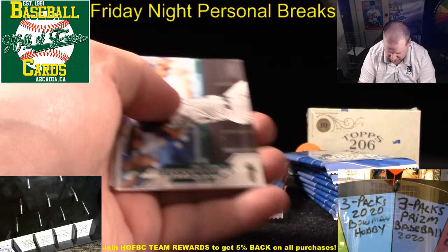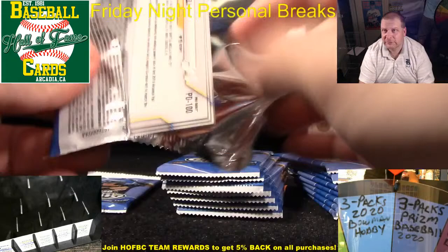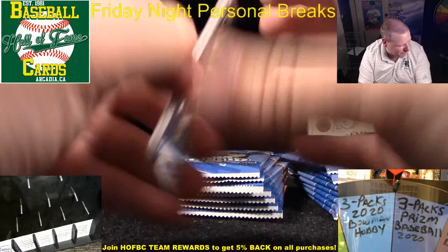I could rip grab boxes all day. There was one day in the personal breaks where basically I did rip grab boxes all day. We had to make them fresh to order. It's like Wendy's. Luis Vasquez insert.